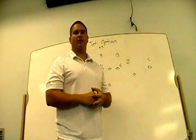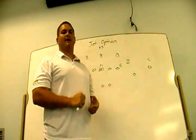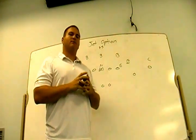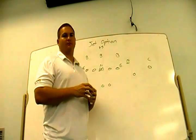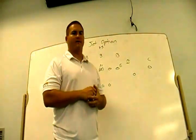Right here, we'll go ahead and draw up, again, another 3-5-3. It can be run from many, many different formations. If you can block your inside zone, belly zone type option blocking scheme, you can block this play as well against it. And I'll set this up because I just drew up a belly zone a little bit ago.